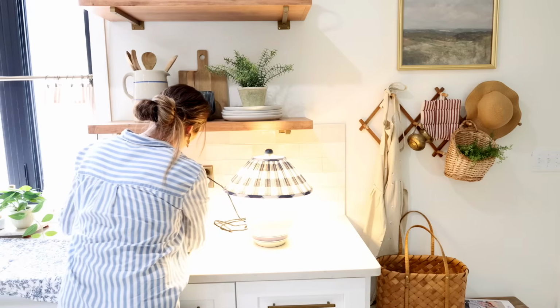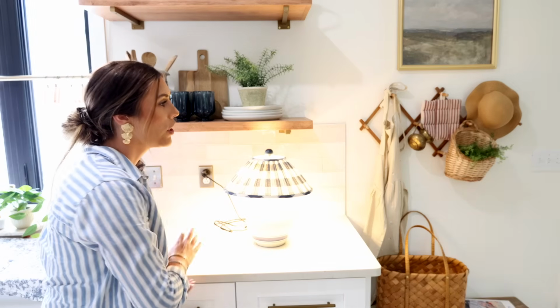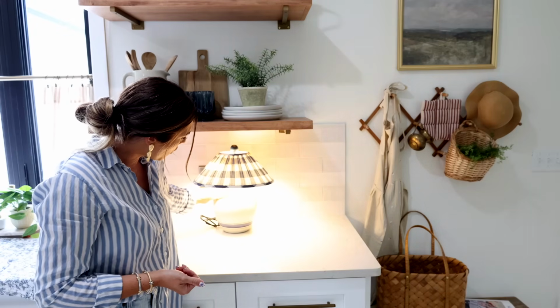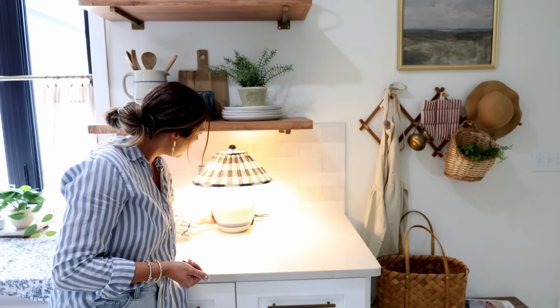Just adding a lamp to a corner of your home that doesn't get a ton of light, so I thought that this would be the perfect addition to this little area.